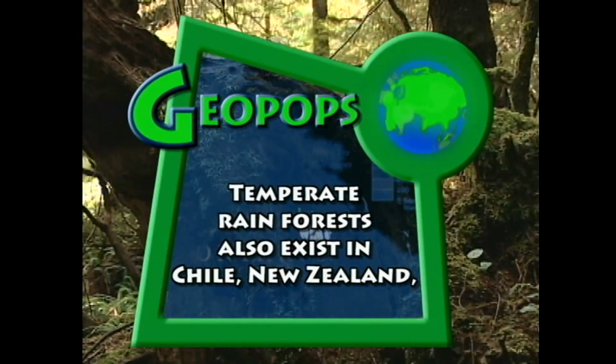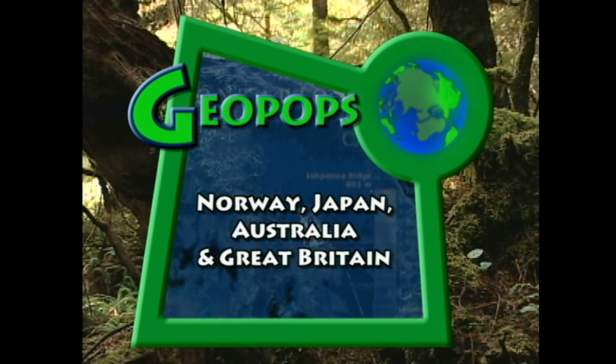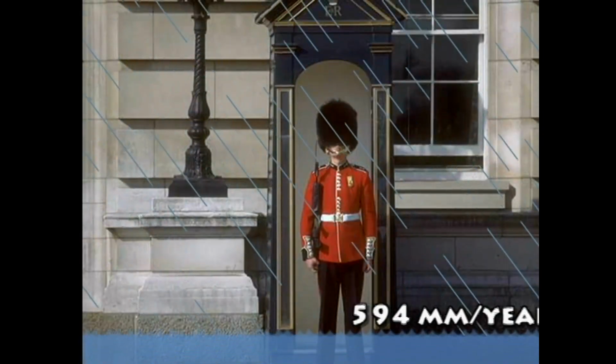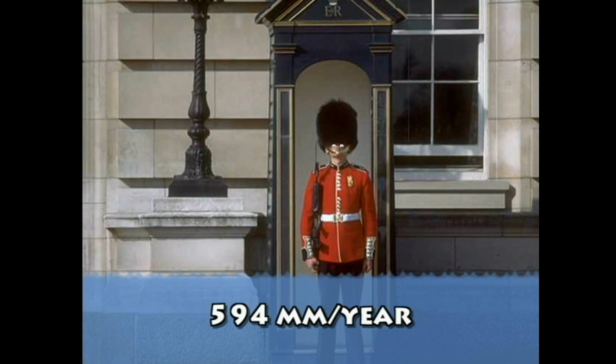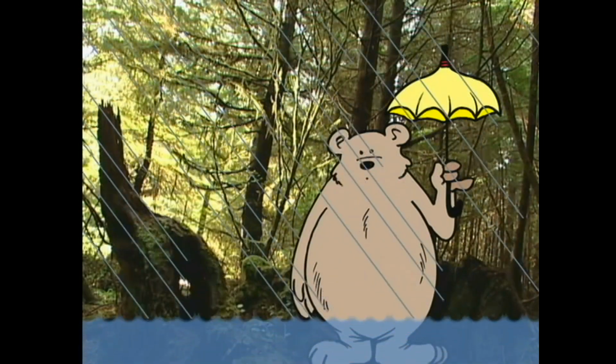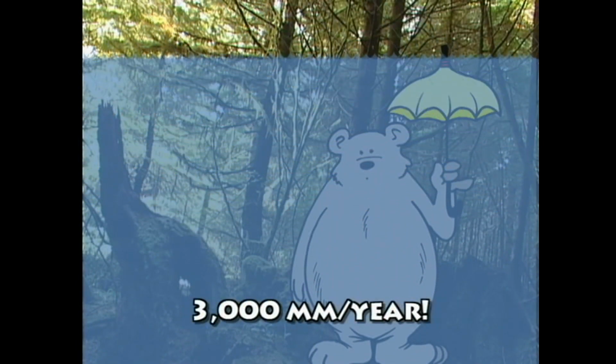Temperate rainforests also exist in Chile, New Zealand, Norway, Japan, Australia, and Great Britain. The one thing that all rainforests have in common is a lot of rainfall. The average rainfall in London, England, is 594 millimeters per year. The Sahara Desert has even been known to get as little as 10 millimeters of annual rainfall. And the rainforest of Pacific Rim National Park gets a whopping 3,000 millimeters of average rainfall.